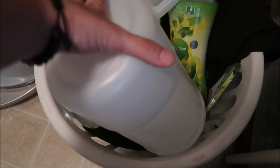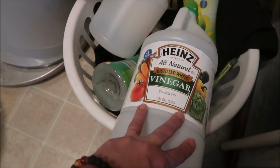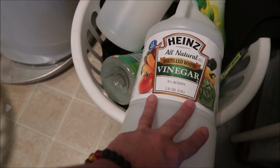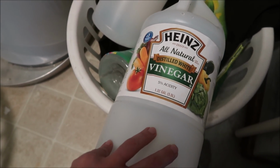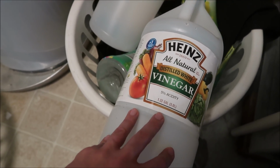Next is vinegar. You guys, I have 2 huge things of vinegar in here. I do keep the big jugs of vinegar in my laundry room, so if I use it for any kind of cleaning, I do come up here and get it. So this isn't just for the laundry, but I go through so much vinegar for cleaning because it's just one of the best all-natural cleaners without having to use any kind of chemicals.